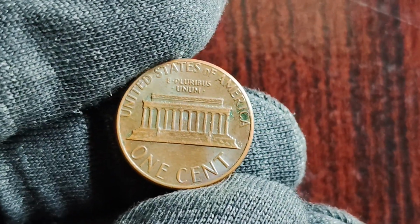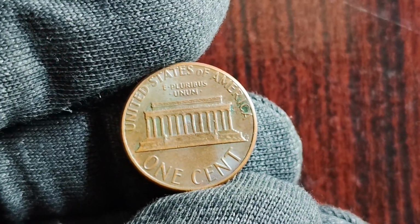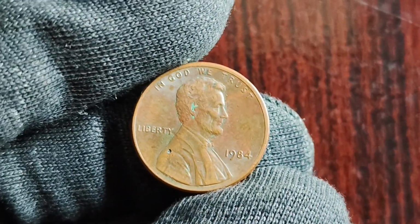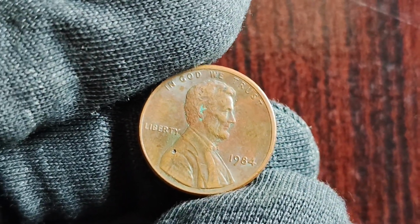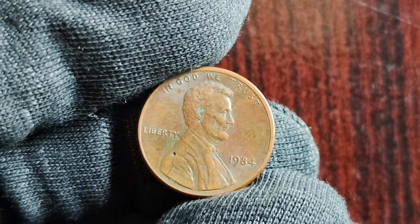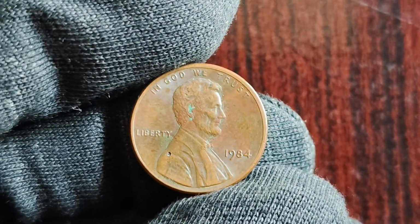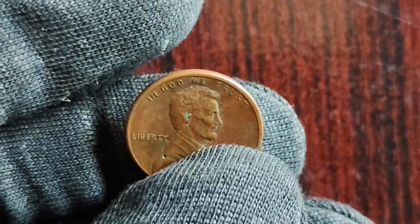So how can you find out if your 1984 penny is valuable? First, take a good look at your coin for any signs of doubling. Remember, you're looking at "In God We Trust" and "Liberty," as well as Lincoln's ear. If you spot any doubling and the coin is in great shape, consider taking it to a professional coin grader or appraiser. They can give you an official grade for your coin, which will help determine its true value.